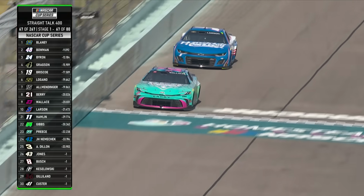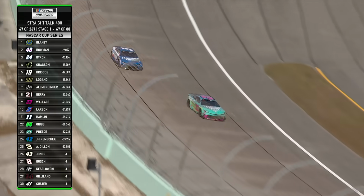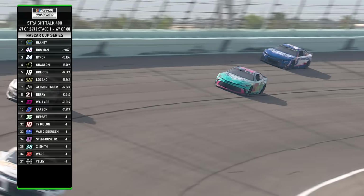Watching that Xfinity race yesterday, that line that he just ran off of 4, where he didn't ride the wall all the way around, kind of broke off of it just past the apex, Kevin. He's had a lot of success doing that yesterday.